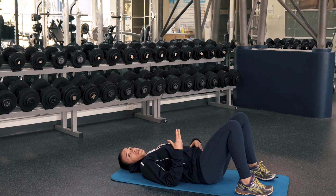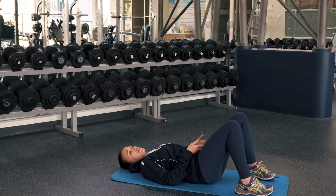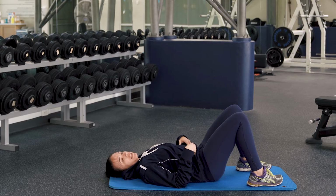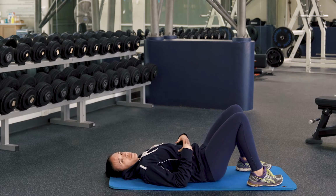Now, really important is your breathing when you're doing these exercises. So you're going to exhale as you tilt in and inhale as you release. That's called a pelvic tilt. So as you can see, you can't really see much. It's a very small movement. So you're just going to flatten out your back, tilt your pelvis, feel that activation and release.